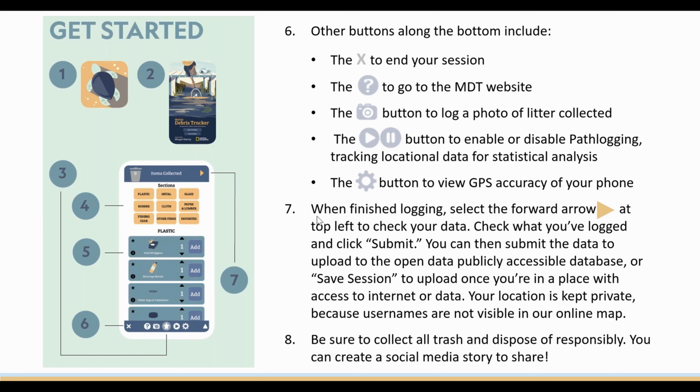The camera button will log a photo, and so those photos are not directly associated with debris items. They're just logged along your geo path of the litter items you've logged. That photo will be logged along there as well. And so we recommend, because photos are really large and because they can take a lot of data and it can be difficult to get them to upload correctly to the database, it just can take some time. You have to have a really good Wi-Fi connection.